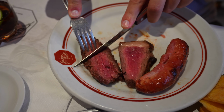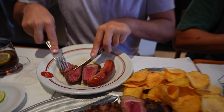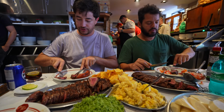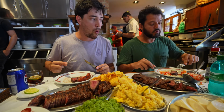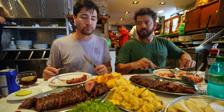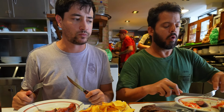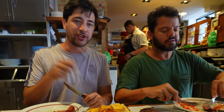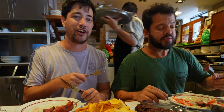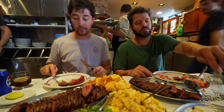Let's try out the flank first, just by itself. Look at how beautifully cooked that is, medium rare. Perfect. Let's try it. Oh man, this is one of my favorite cuts. Really juicy, just lightly salted. And this is in their neighborhood, so they're here all the time. And I understand why, because this is really good, man.